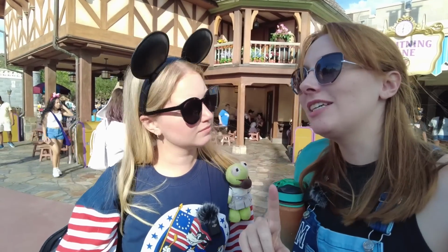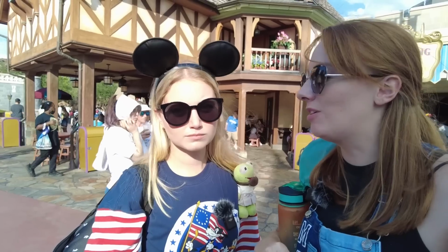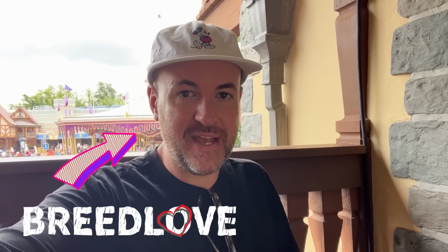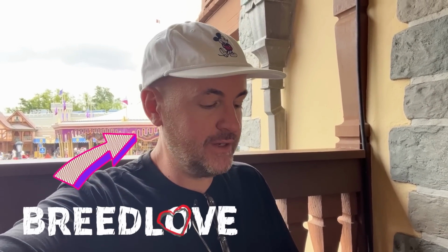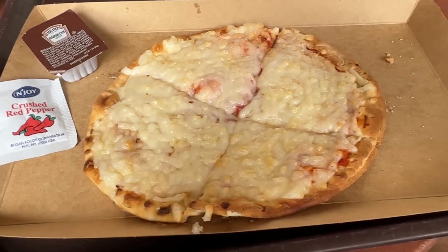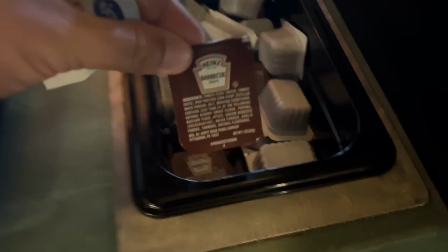Before we're done at Friar's Nook, there is one more eat here, but we're going to take this over to a plant-based expert. Ready, love? Take it away. Okay, I have received our food. It is the plant-based cheese pizza from Pinocchio Village House. And I did pick up some crushed pepper and some barbecue sauce down at the condiments area.